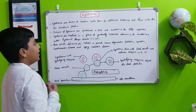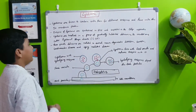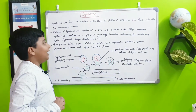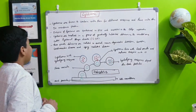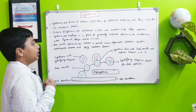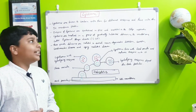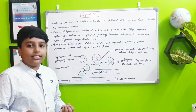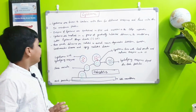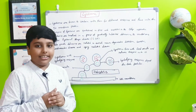Lysosomes are involved in a group of genetically inherited deficiencies or mutations called lysosomal storage diseases, also known as LSD. These genetic deficiencies are related to several neurodegenerative disorders and cancers. Yes, the one taking out cancer can also be the reason for some types of cancer. They are also related to cardiovascular diseases and aging-related diseases.